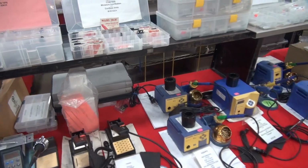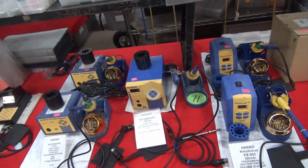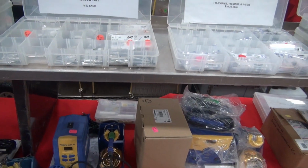See if they got the station that I got at home. Yeah, it looks like it. They look a little under the weather. Used ones, but I'm sure they're refurbished and fine.